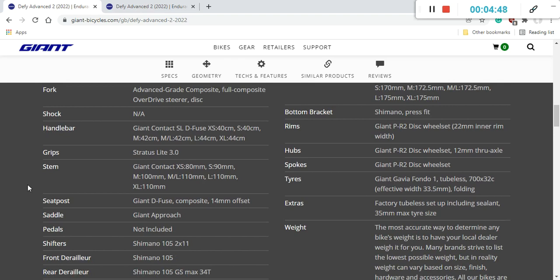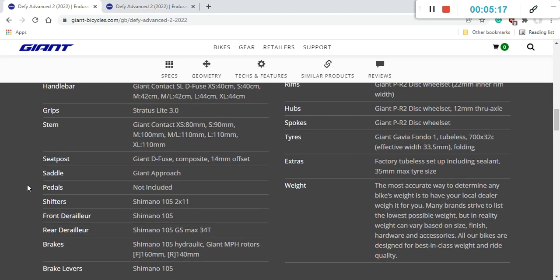When it comes to the saddle and the seat post, the seat post is the Giant D-Fuse carbon fiber seat post. Absolutely superb stuff. It's going to soak up so much of the road bumps. And when it comes to the saddle, you are getting a Giant Approach saddle. Giant saddles are very nice saddles recently, and maybe you're going to like this one, but if you don't like it, since saddles are a personal preference, it's very easy to replace and put any saddle that you truly like. But the key point here, as I said, is a carbon fiber Giant D-Fuse seat post, which will definitely contribute to the comfort of this bike.